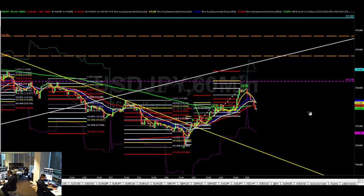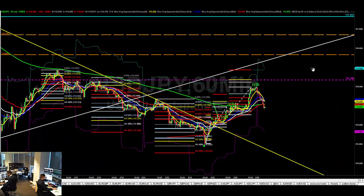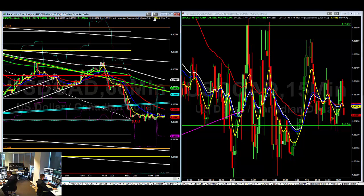So look for that being hit first. It's quite a good level up there, to be fair, and I'd imagine some sellers would step in. So if I was going to be long in this one, that's where I'd be targeting, 114.40. Certainly we look like we've bounced. Just wait to see what it does today. As I said, it has sold off quite sharply overnight, so just be careful of playing the long side in that one just yet.